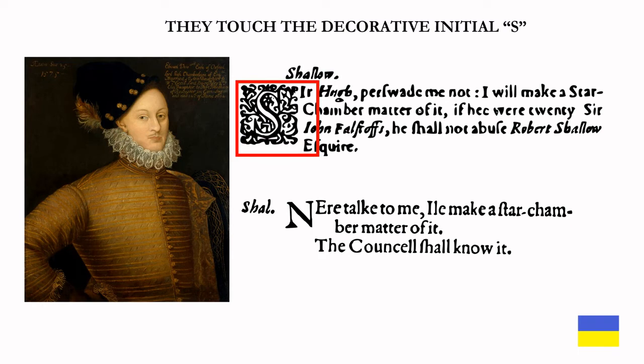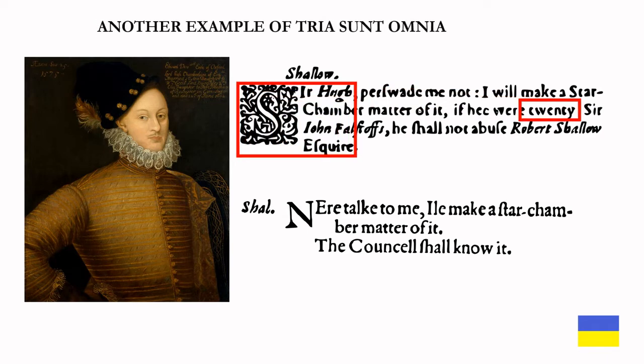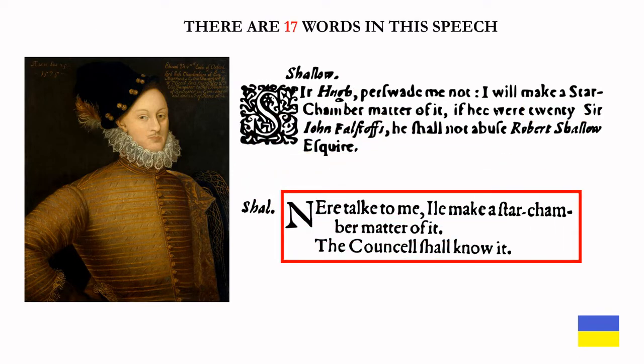They are the letters that touch the decorative initial S. The gematria values of the first two italic uppercase letters also add to 17. This gives us another example of tria sunt omnia. Furthermore, there are 17 words in the first speech from the very first quarto edition of the Merry Wives of Windsor.